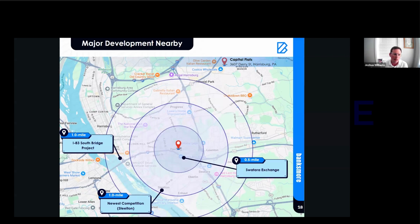Now, the next most exciting thing is the Soterra Exchange. The Harrisburg Mall is being redeveloped by St. John's Properties. They are developing over 550,000 square feet of mixed use, office, shopping, retail, you name it. They're changing the name, but if you do some simple math at $150 per square foot build costs, at 550,000 square feet, you're looking at a project that's almost $1 billion. Immediate job impact is 1,000 jobs, and that is directly south of us within a quarter of a mile. So that's super exciting for us.